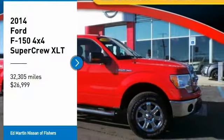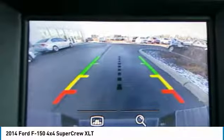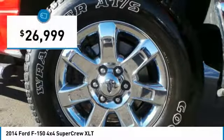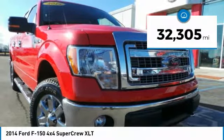Looking for the right vehicle? Check out the 2014 F-150. A Ford F-150 knows how to handle any situation. It's built to follow orders, no whining, and is priced below $30,000. This vehicle has less than 35,000 miles.